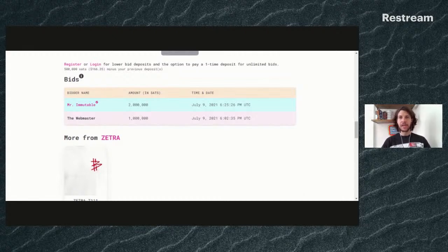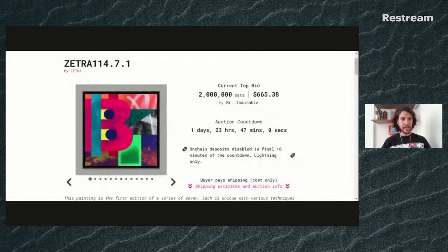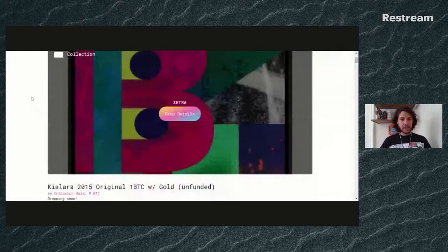But if you feel like you should be on here, we're looking for bidders who have shown that they'll come through in past auctions, and who also have a reputation on Twitter that can hold them accountable for their bids. If you're interested, hit me up on Twitter or Telegram, easy to find, and we'll see if we can hook you up. All right, so let's check in on the other auctions.